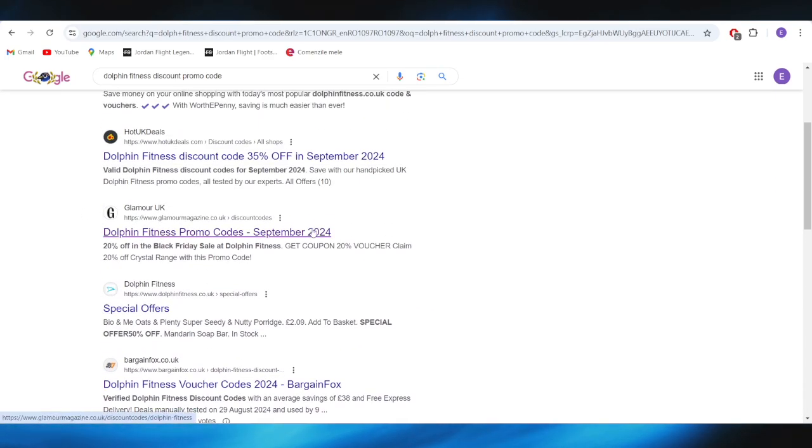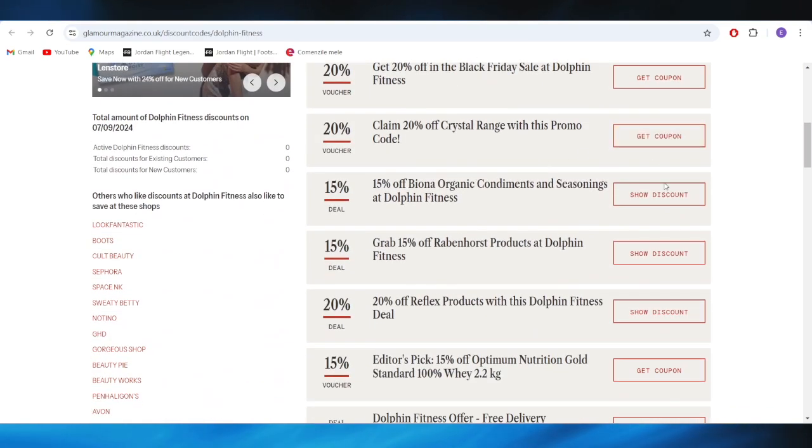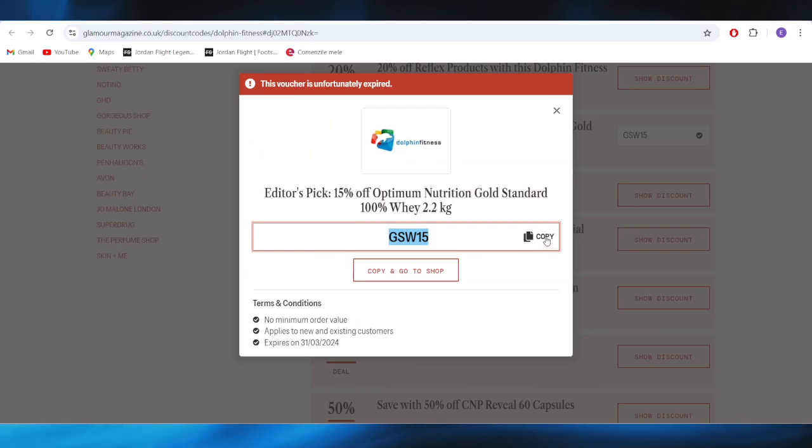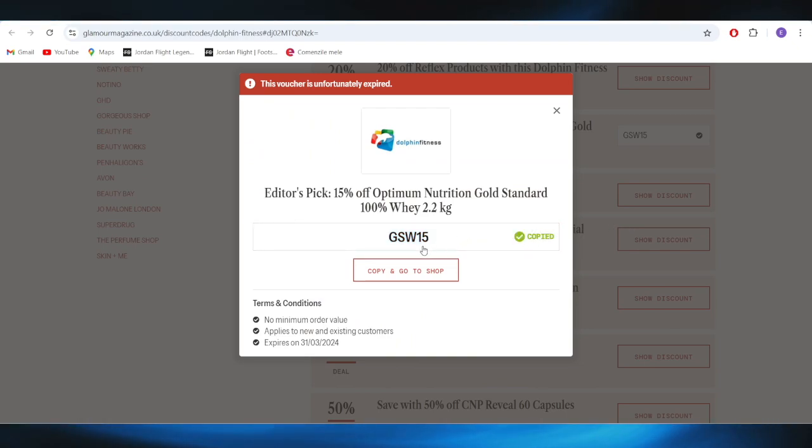Also, going back to our main search, if I scroll down a little bit, there is this website which is called Glamour Magazine, and right here you also have some promo codes that we can use. For example, if you want to get this 15% discount voucher, all you have to do is select get coupon right here. And this is the discount code. You can copy the promo code from right here, and you can apply this one on your next purchase to get a discount.